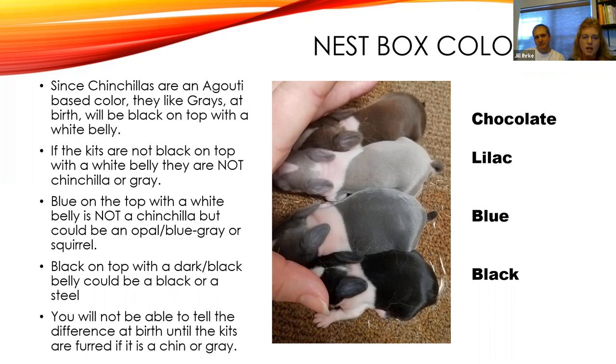If they're blue on top with a white belly, this is not a chinchilla, but it could be an opal or what they call blue gray, or it could be a squirrel. You won't know until it gets bigger. If they're black on top with a dark or black belly, it's going to be either a black or a steel. On that one, you'll see the difference because of the ears. On your gray or the agouti-based colors, the ears are going to be white. On the self or the tick pattern of a steel, they're going to be black.